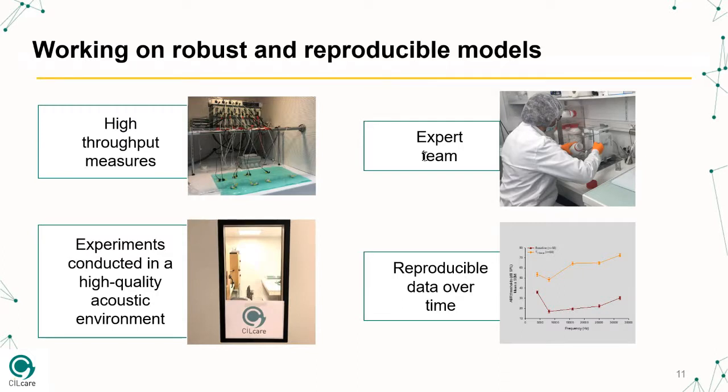And another condition is to have high throughput measures. So to give you an example here, I would like to speak about the ABR. At CILcare, what we do is measure ABR on 8 animals at once, 8 animals simultaneously. And this is really useful to shorten the whole preclinical phase of your drug discovery. And of course, this translates into shortening or reducing time to market.